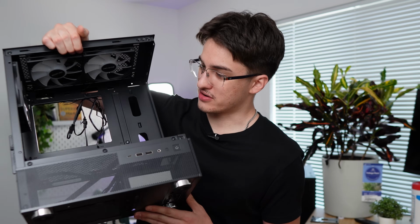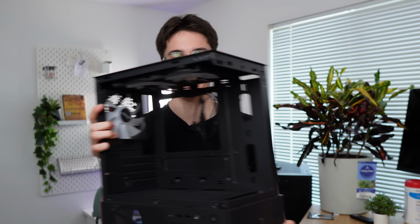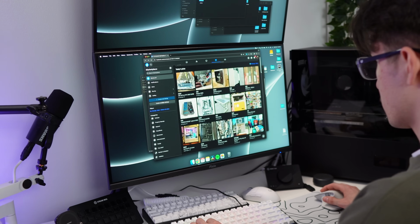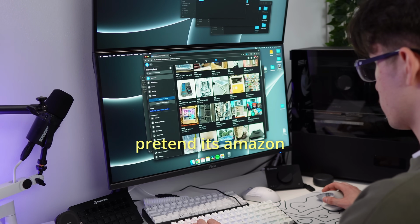Now for the final part of this build, it's the case, and I'm actually going with something a little bit different. Now sure, it is kind of the same popular fish tank style design, so how is it different? One day I was just scrolling on Amazon. I was trying to find a different case other than the DIY PC and SAMA cases that I typically use. And I came across this one.